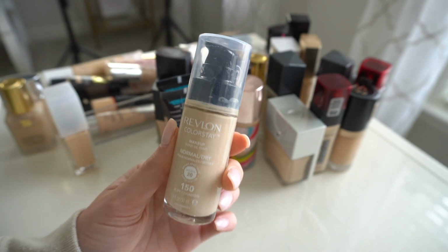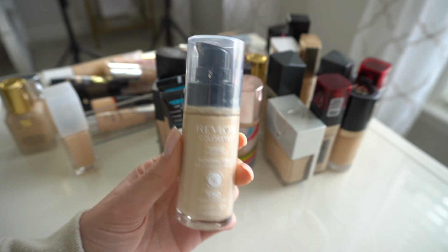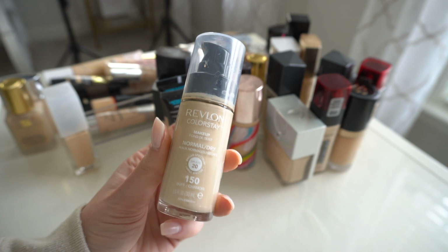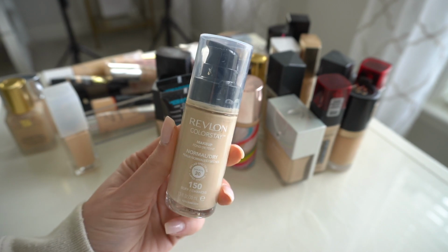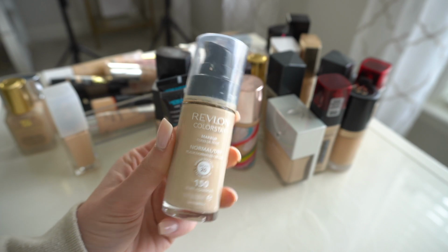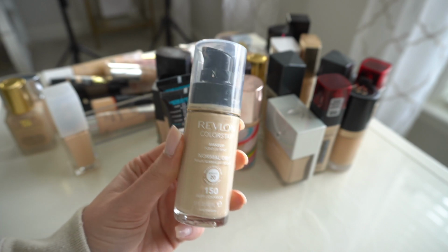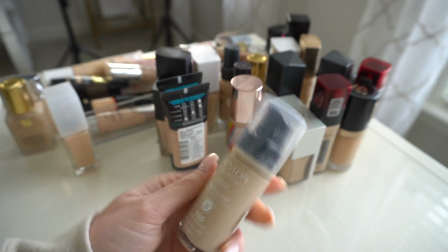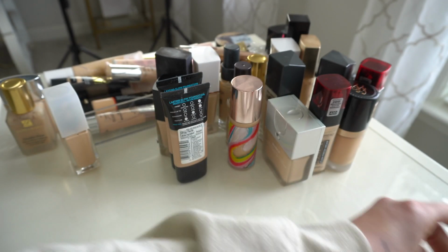It's been months since I've used this. I don't remember disliking it, but I don't really remember my exact thoughts on it. So I think for now I'm going to keep this one. Just because, kind of like that Laura Geller one, I don't know that I know enough about it to decide I don't want it. So I'm going to hold on to this one for now.